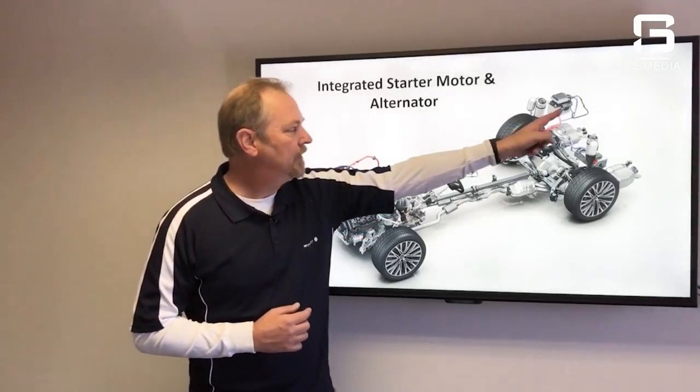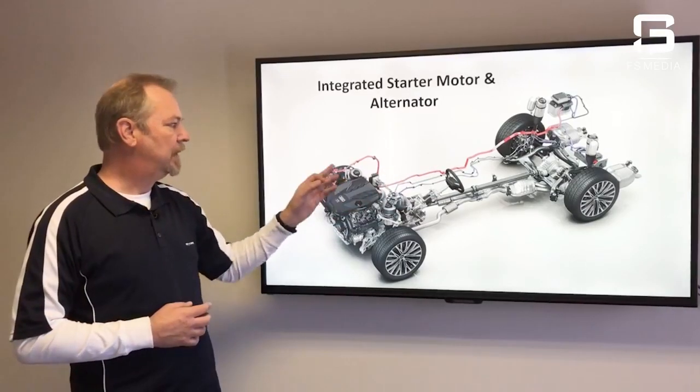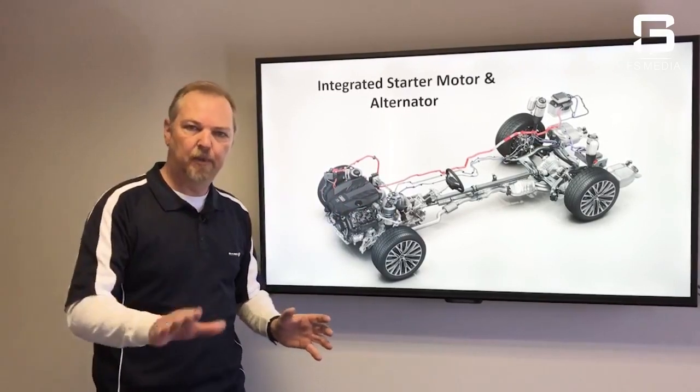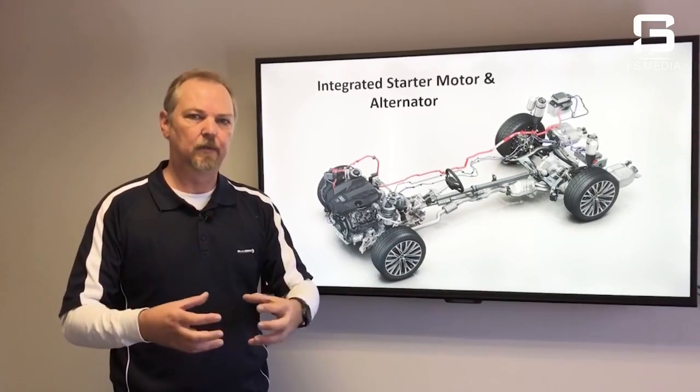So we have a 48 volt battery over here. And when the vehicle comes to a stop, everything switches off. The battery still continues to supply power to all your electronic consumables on the vehicle. But as we pull off, what happens now is that the starter motor gives the engine a little bit of an assist when it pulls off.